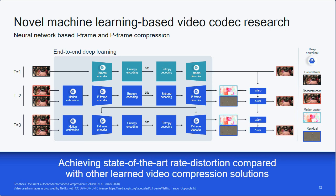It goes into an entropy decoding procedure to produce the latents that were produced by the encoder. They're identical. And then the I-frame decoder will try to reproduce the image as well as possible. So that's the I-frame, the top row of this figure. What we then do is we take the second frame, and first we compare it to the reconstruction of the first frame using something called motion estimation. So we basically estimate for each position in the image how it moved. This information is then fed into the P-frame encoder, which again produces a bit stream that's entropy coded, decoded, and fed into a P-frame decoder.